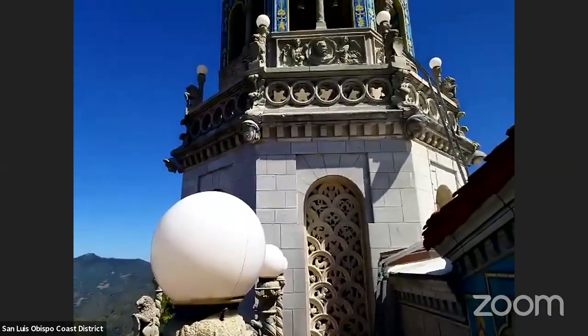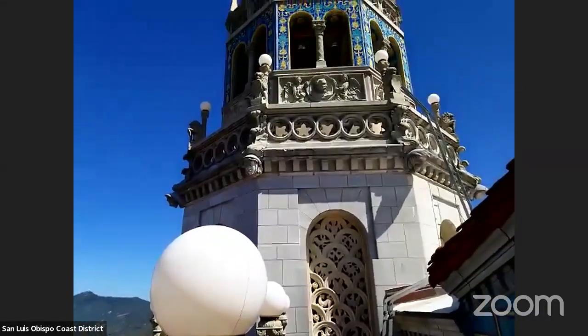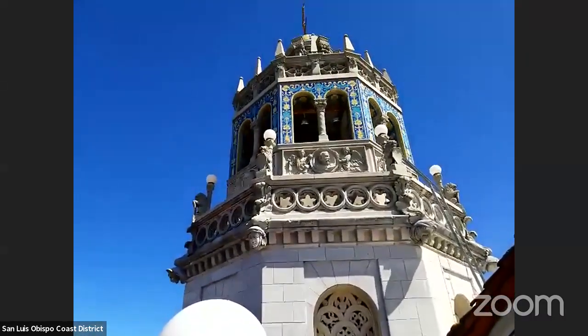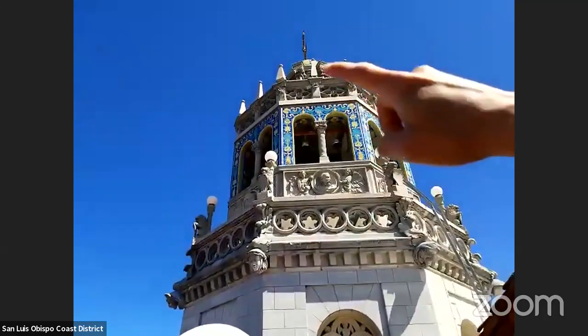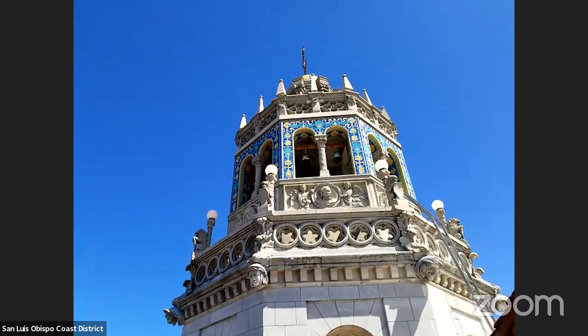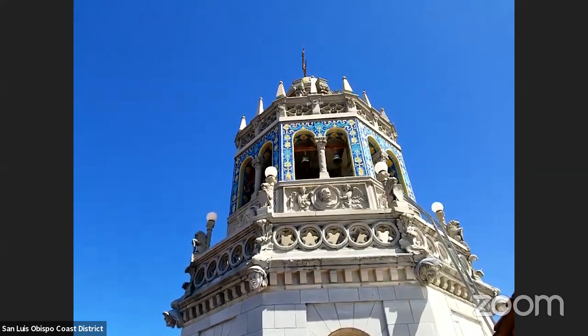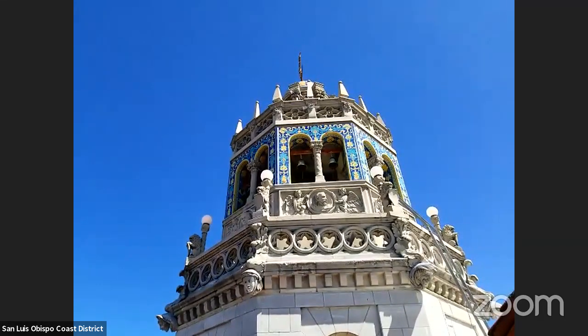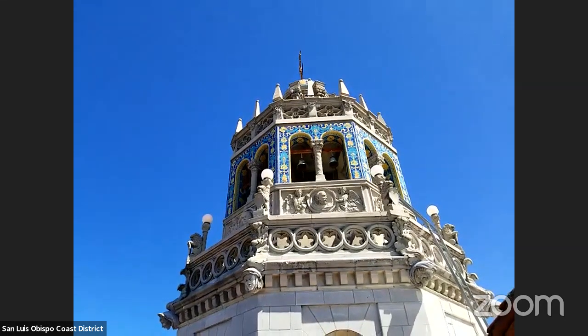Now check out, this is one of the bell towers. It's 137 feet tall, actually, minus that weather vane. There's a total between the two towers of 36 carillon bells. Now, Mike, those bells most likely came in through the San Simeon Cove. Do you want to tell us about that?